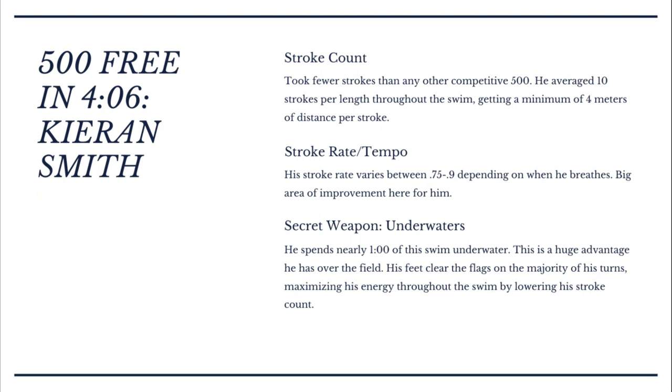His underwaters. Really, really impressive, especially for a distance swimmer. He spends nearly a minute under the water for the swim. So of that 4 minutes, 1 minute of it is under the water, and only 3 minutes he's actually swimming. Huge advantage he has over the field. His feet, and then sometimes it's hip, but sometimes it's between his hip and his heels are getting past the flags off every single wall.